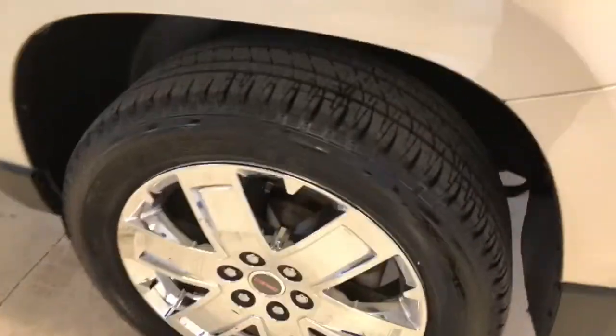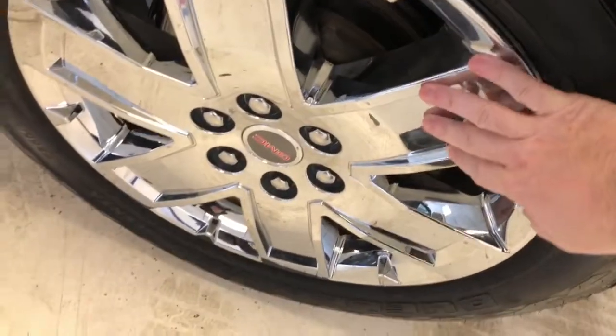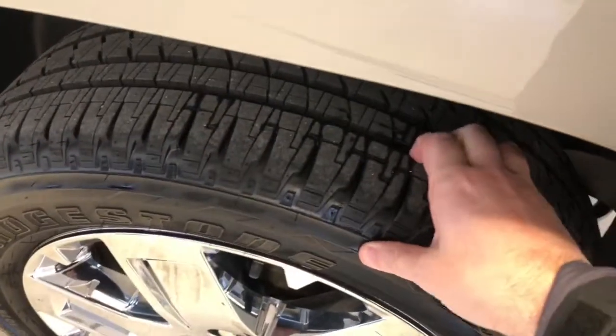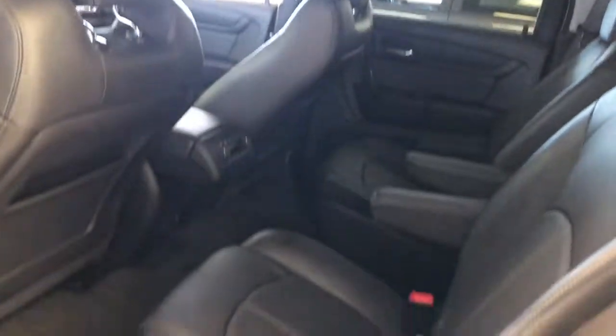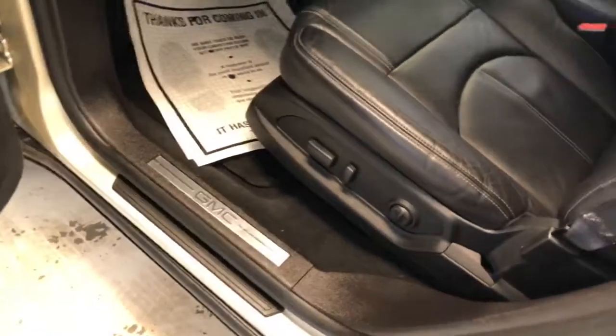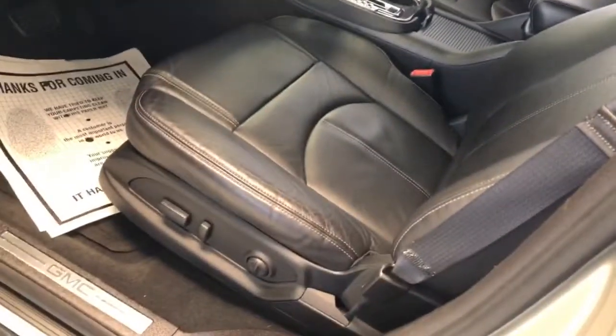Continuing around to the driver's side, again, just to show you no scuffs or scrapes on that wheel. Like I say, very meaty back tires here and a nice resurfaced rotor there as well. Just show you the back from the driver's side. You can see very clean. No rips, tears, stains, rotors in this vehicle. And then as we get up to the driver's side, full power seat on the driver's side, as you can see there, and as you can tell, no tears from this angle either.